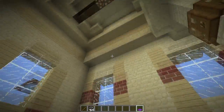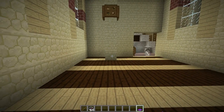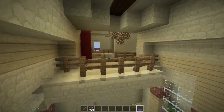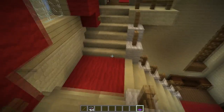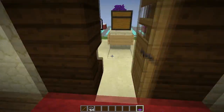And we've got a lovely empty room here. Is this where they do the dancing? It looks like it might be. I'm lost. Oh, okay. And then this is where she walks down with her big lovely dress.